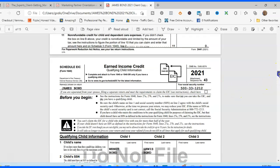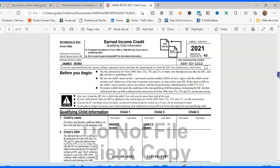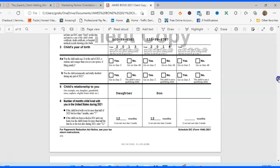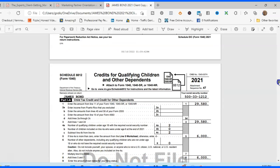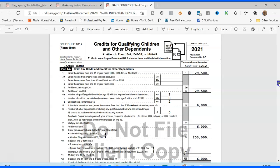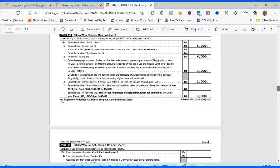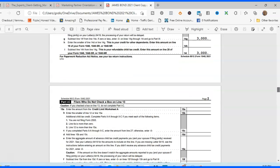Then on top of that, the earned income tax credit form where you got the two kids, the socials, the year of birth, some couple of questions we answer in there. Daughter, son, 12 months. Credit for other dependents form, which is 8812. And the way they calculated that is how they came up with the additional $3,000 he had coming due to the new changes with the reform and all of that.